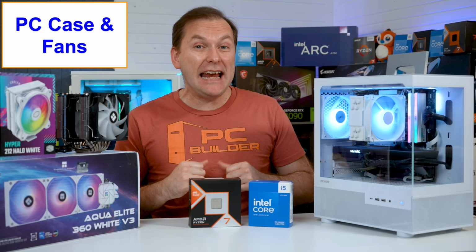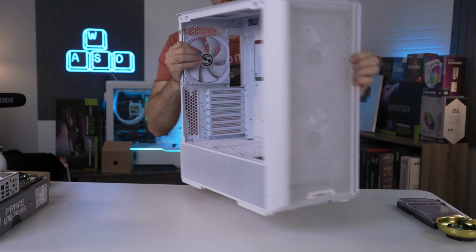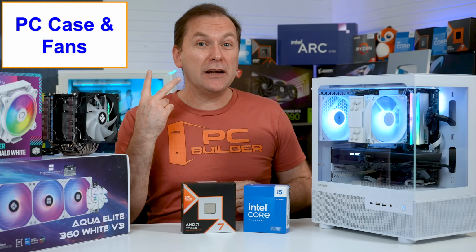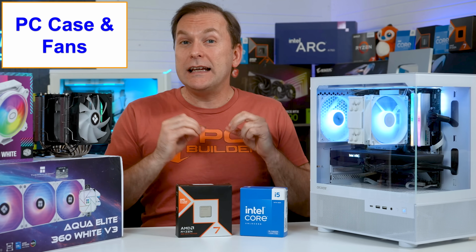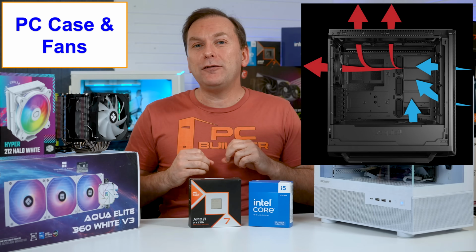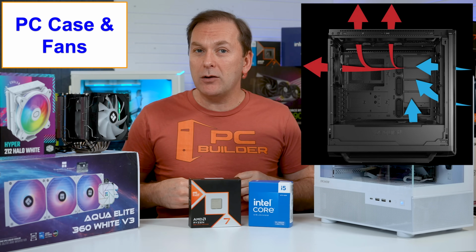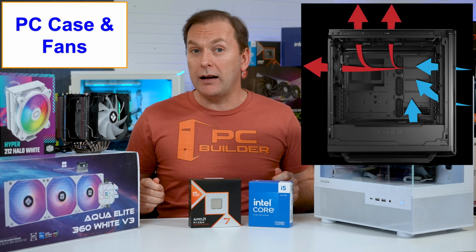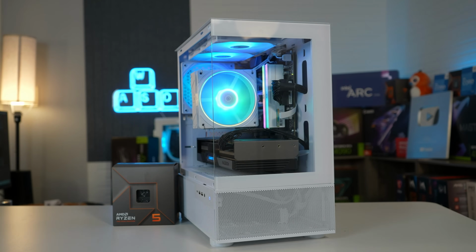Let's talk PC cases and fans. Your PC case has 3 jobs. Number 1, keep your PC parts safe. Number 2, get your PC parts airflow to keep them from thermal throttling. And number 3, look amazing. For airflow, it's important to bring in cool air from the outside and vent out hot air from the inside to avoid thermal throttling. For this, mesh front or side panels are best.